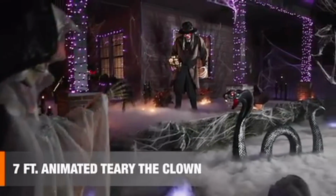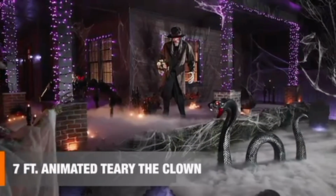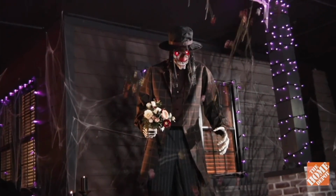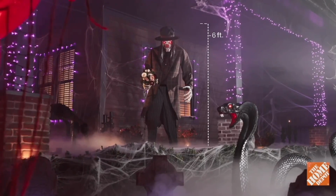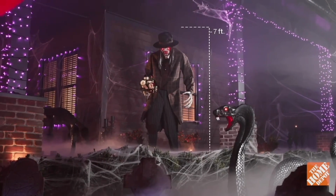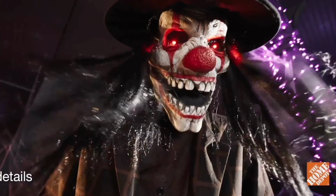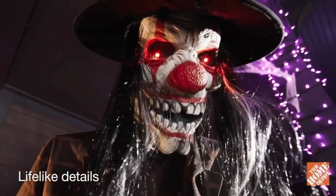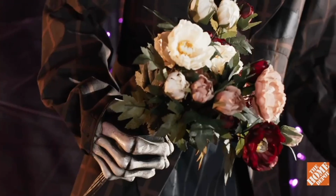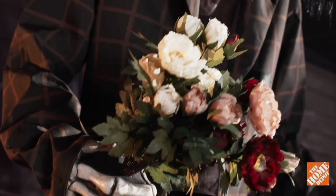The most unsuitable of suitors, TEARY the clown brings a halo of horror with him wherever he goes. Standing at a shocking 7 feet tall, he's no one's idea of a dashing date. His gruesome gap-toothed smile sends a wary welcome as he holds out a bouquet of dead flowers, freshly pillaged from a nearby grave.